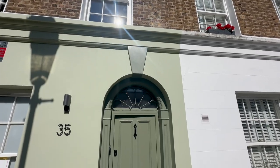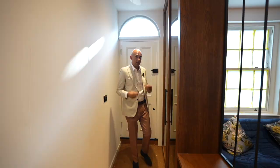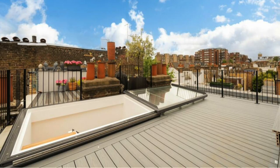Number 35, under the banner of Sharia Homes. No banks, no loans and no interest, and we always create value. This is a 4-bedroom house with 3 bathrooms, and it's got an open plan kitchen and lounge. We've also got a roof terrace on the top floor.